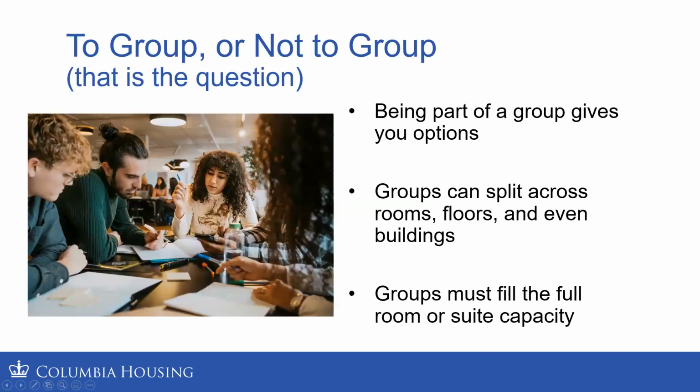So to group or not to group. So many students really want to know whether they should form a group, and if they do, what the benefits are. Well, being a part of a group gives you more options. If you're an individual, for example, you cannot select into a suite like a group can. With options, though, there are some guidelines.